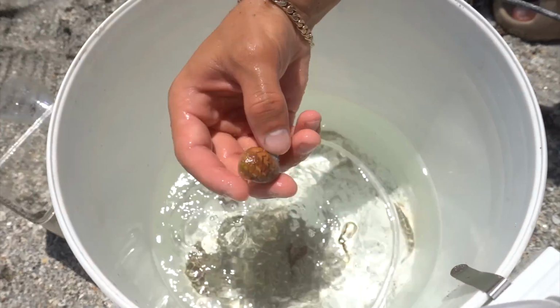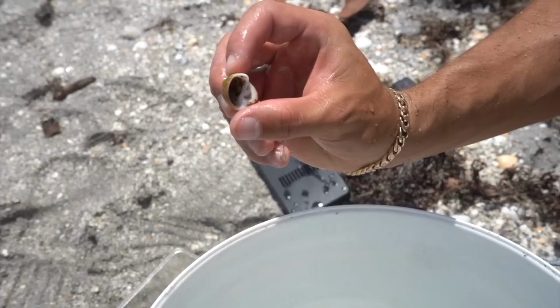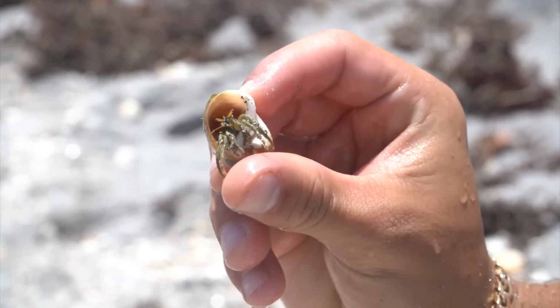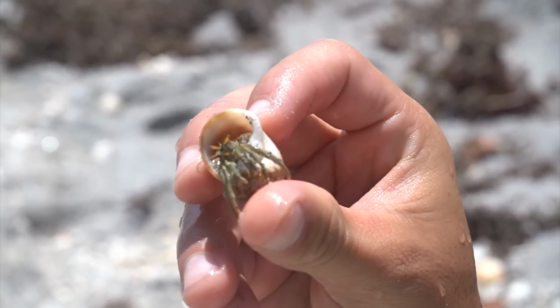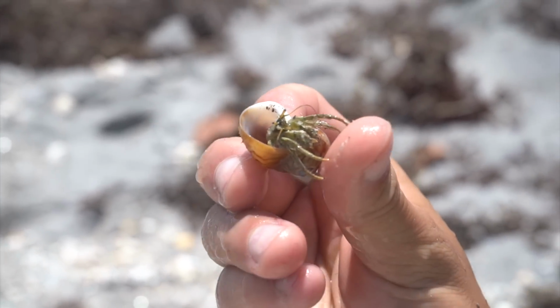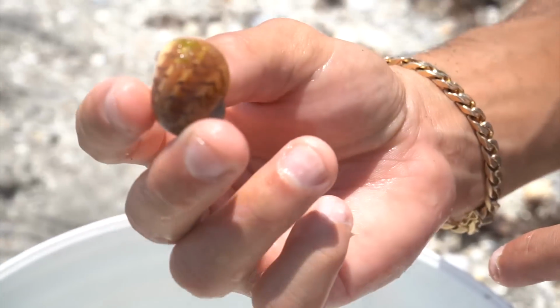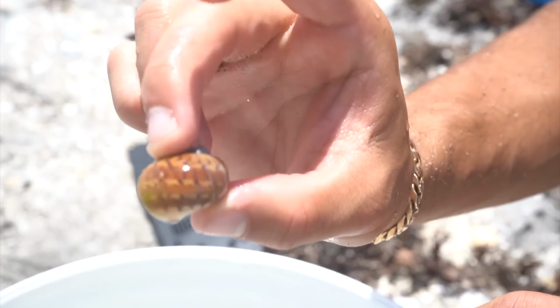We next got a cool looking hermit crab. Oh, he was just coming out there. Look at him. Oh, he's coming out. Oh, hello there. Oh my gosh. What is he doing? Trying to bite me? Take a look at that patterning on his shell here. So pretty.